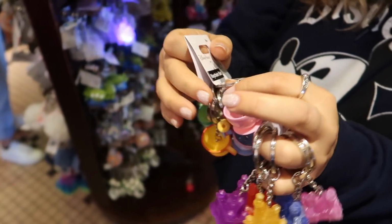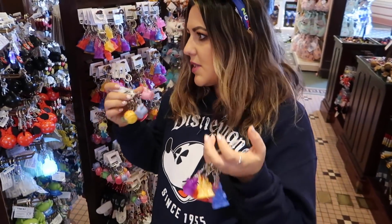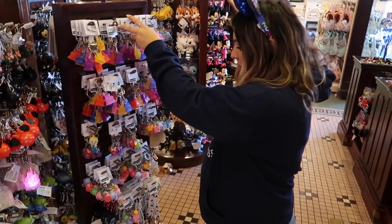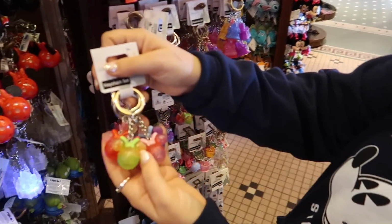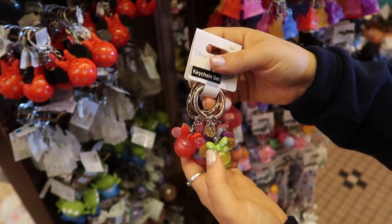Yeah, you would put this maybe on your car key, maybe one on your house key. Got it. So you can separate it. That's really cute. And they're all like $16.99. That's a great little set to get. This is another one. Look at that. It's a bunch of little mini heads with their different colored bows.